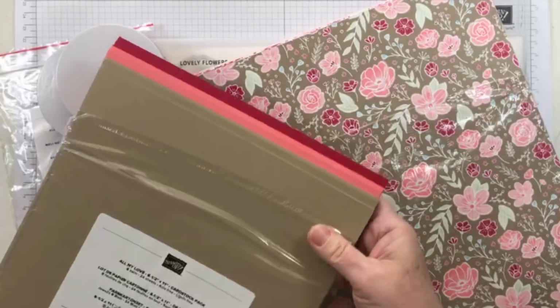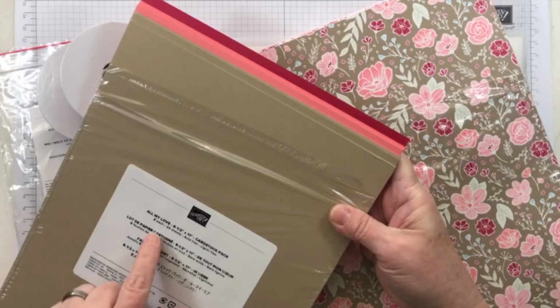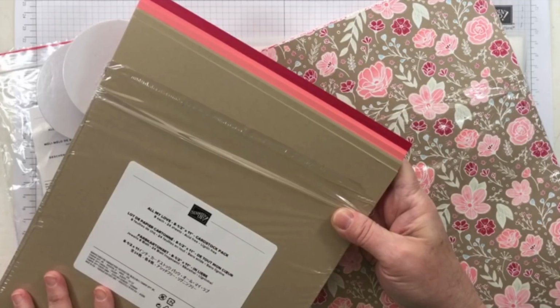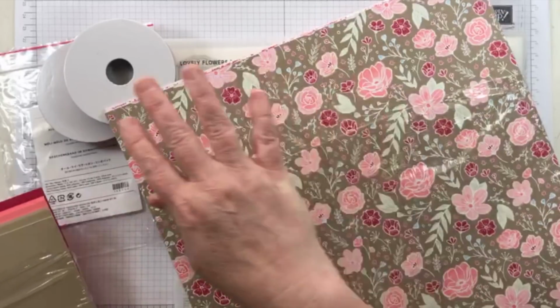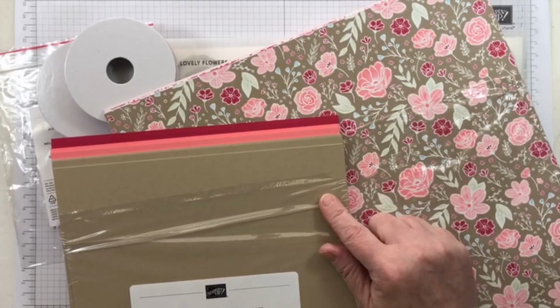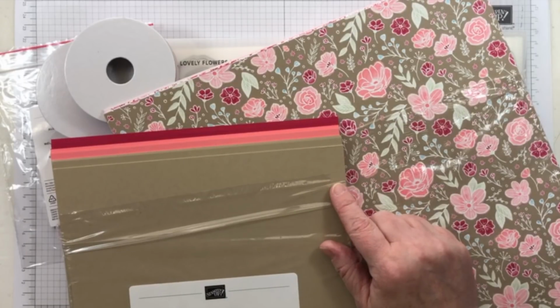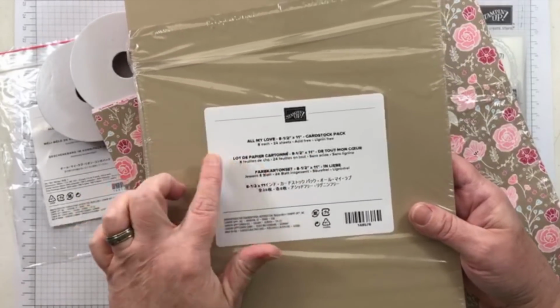This is a package of cardstock that Stampin' Up puts together, and they allow you to have 8 sheets of 3 different cardstock colors in one pack. Instead of buying 3 separate packs of cardstock that will match the designer paper and the ribbon, they have offered a variety pack. So this is always a very good bargain. If you don't have a large supply of cardstocks in a big variety, then this is a very good way to help build up the colors that you have in your crafting supplies. So this would be called the All My Love cardstock pack.